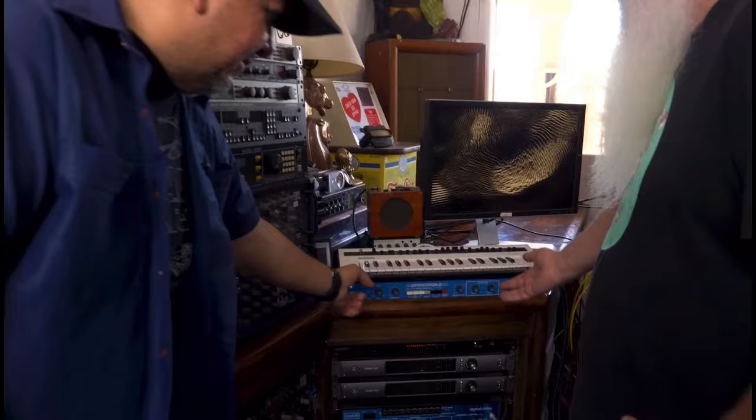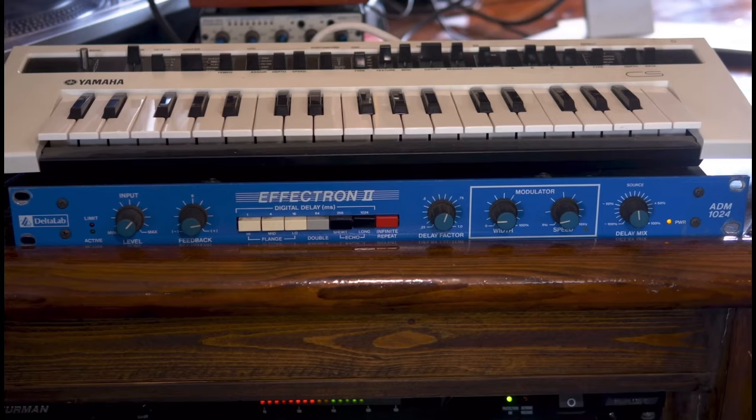This is one of my favorites. Two people don't really know about these. Oh, yeah, the Effectron. You can still get these pretty cheap. Unfortunately, when the board goes out, you're screwed. They're gone. But I think I found this for $125. So they do a lot of really cool things. They're quarter inch only. They don't have XLRs.